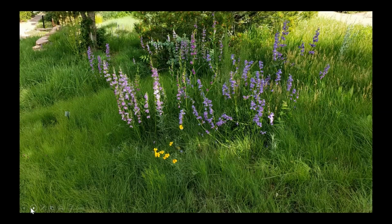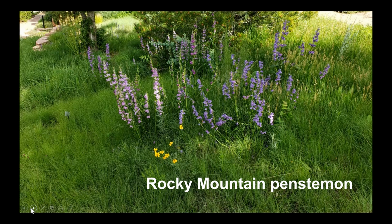So this is what I'm thinking for her grass area. This is a combination of a bunch of different grasses. We've got some switchgrass right in here. We've got buffalo, fescues, blue grama, sacaton, all sorts of native grasses in here. And then you can see that purple plant, that's actually Rocky Mountain penstemon that just is poking itself out right in this grass.